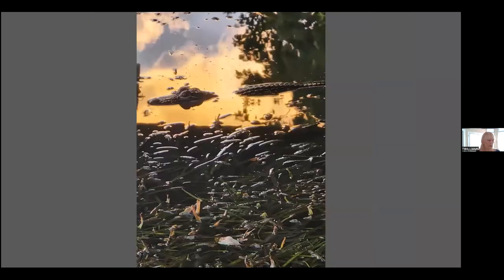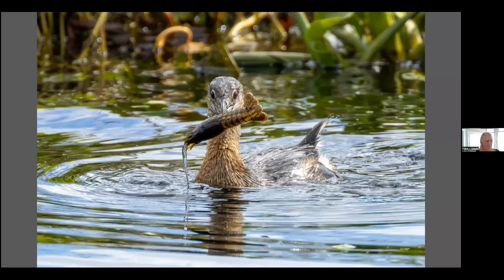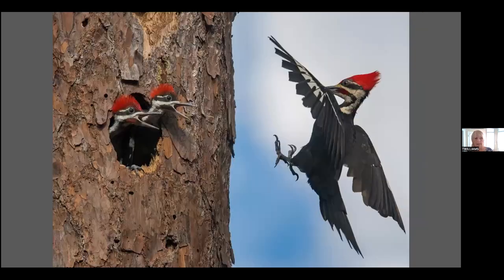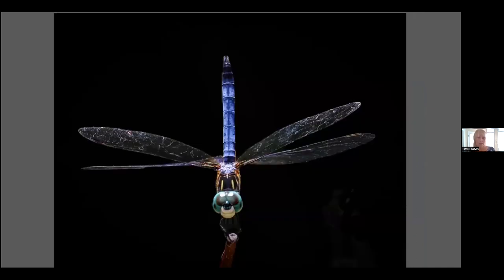The Sunset Visitor, American Alligator, Trimble Park. Busted, Pied-billed Grebe, Circle B Bar Reserve. Layin' Low, American Alligator, Orlando Wetlands. Dinner is Served, Pileated Woodpeckers, Mead Botanical Garden. Just Hanging Out, Blue Dasher, Boca Raton.